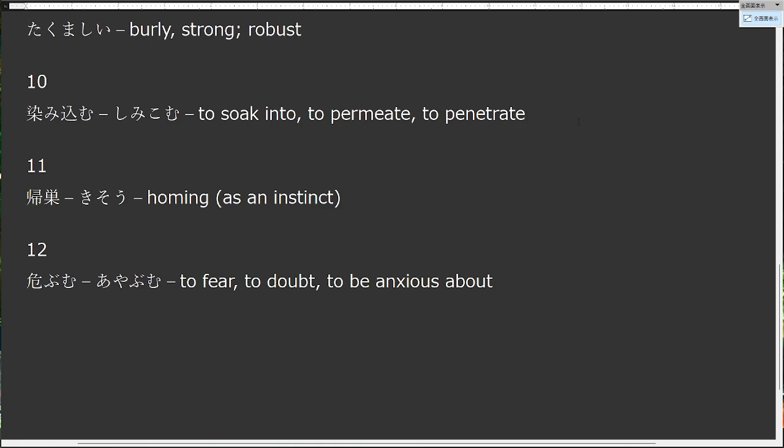Shimikomu is to be dyed, soaked into, or permeated. Here's an example. Ame wa fuku ni shimikonda. Ame, rain, wa fuku ni, to the clothes, shimikonda. Rain has penetrated my clothes. Fuku ni shimikomu. Shimikomu, to penetrate, dye, or soak into.